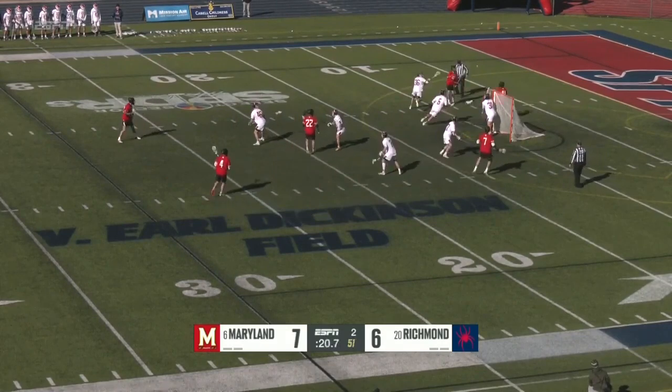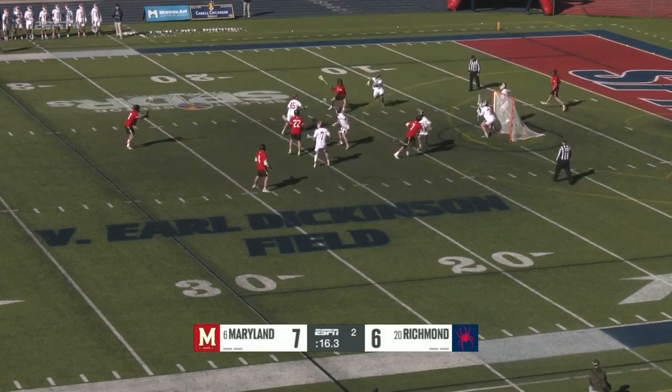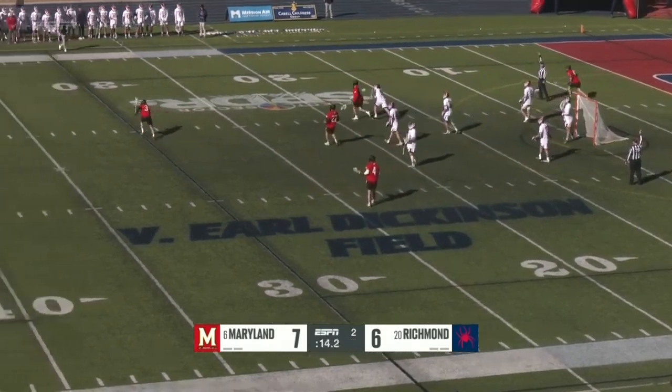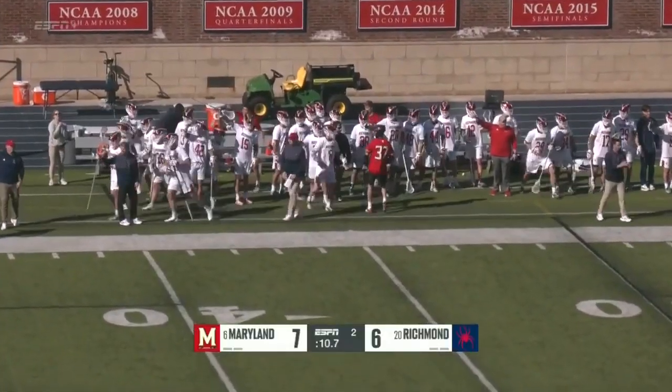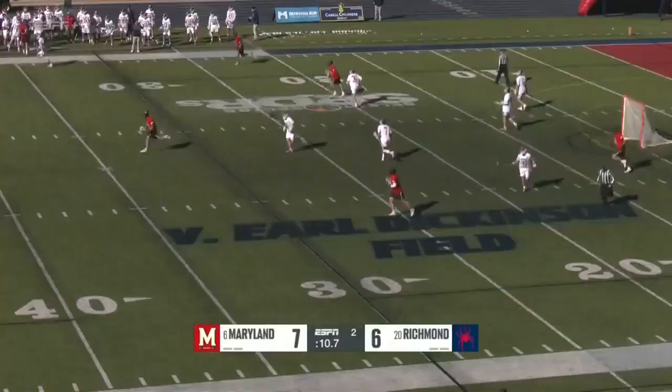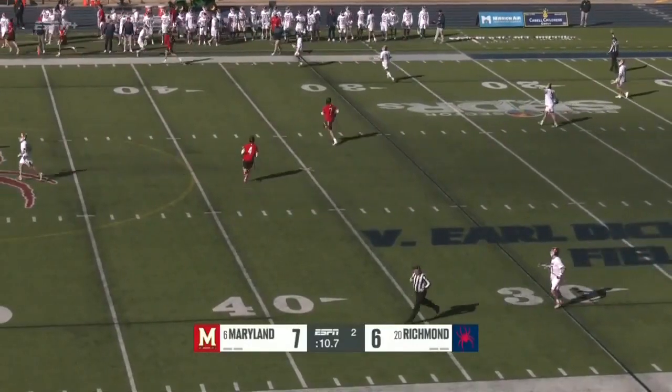Terrapins can take this last shot of the quarter if they wish, as the shot clock's not going to be a factor here. That one ricochets back off the pipe. This time we have 10 seconds. Going to give possession to Richmond on that one. 10 seconds.